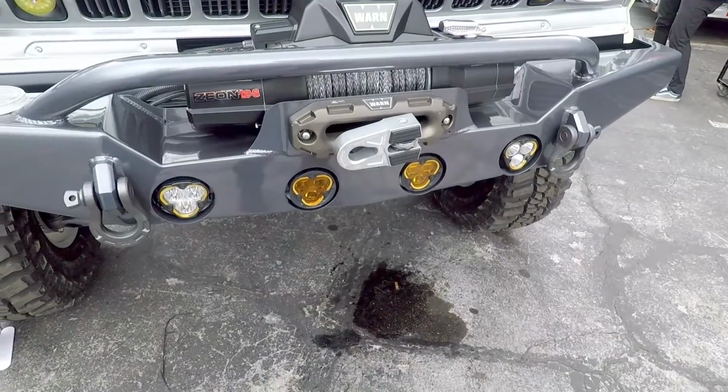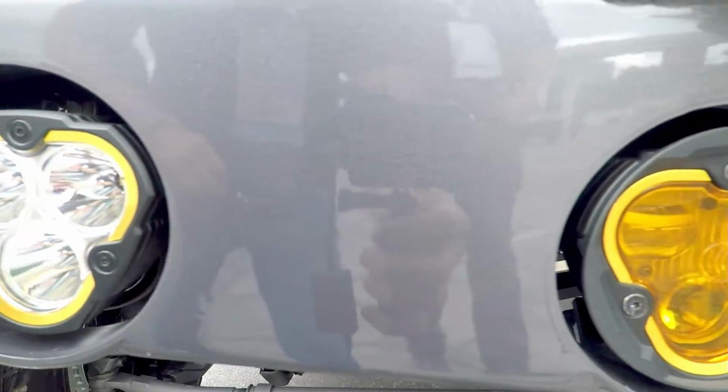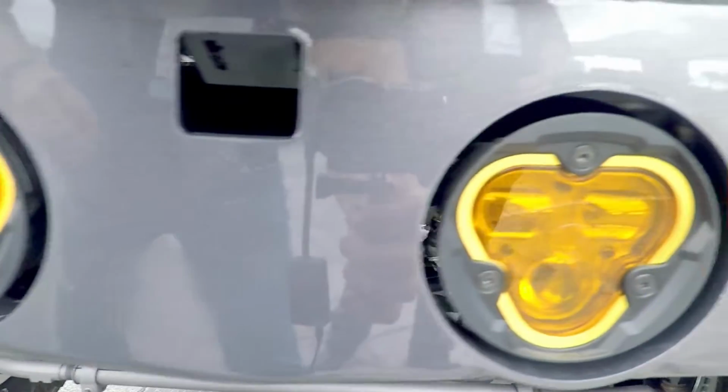Yes. So these actually have two power settings. You have a boosted power setting and a regular power setting, so you can hook it up for super bright or just regular road driving. So if you need these to light up anything off the road, you have a setting for that. They actually have a higher power setting to get more discharge from the LED.